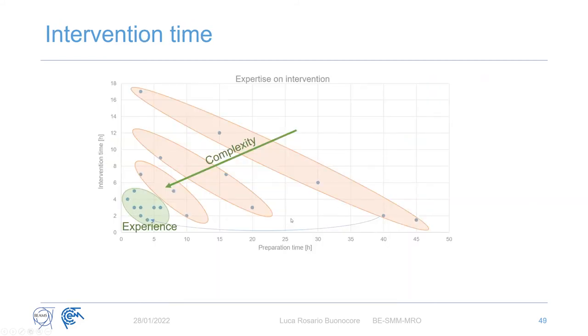So from our expertise, we can draw this graph where we show the intervention time with respect to preparation time. Of course, this area, for example, depends on the complexity. If the intervention is complex, we need more time for preparation and for intervention. But when the intervention is well planned, the intervention time is reduced.